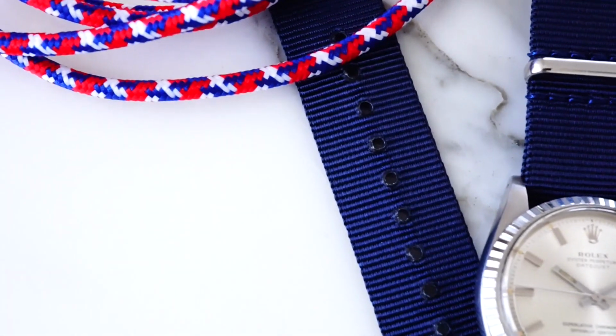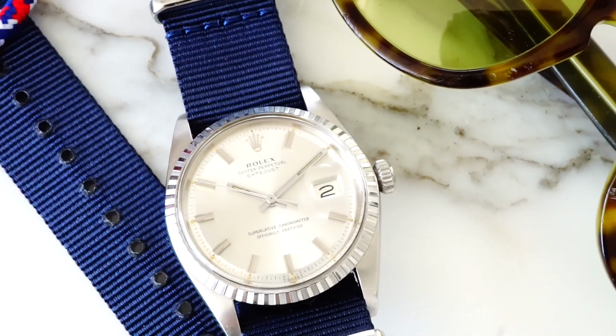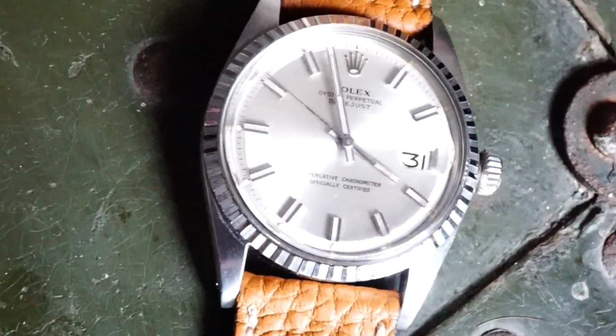In our opinion, the Rolex DateJust is one of the most iconic watches ever produced by the Rolex company. The history of the Rolex DateJust is just as cool as the watch itself.